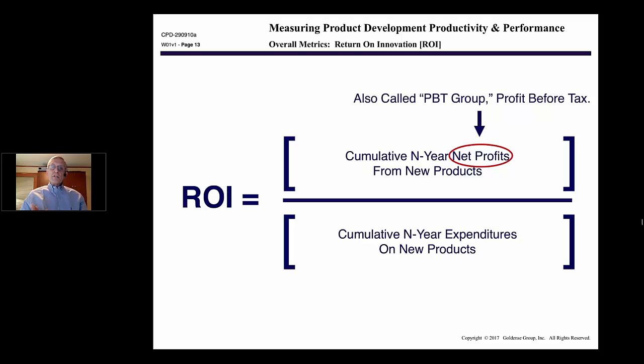This metric was created around 2001 or 2002, and next to the Vitality Index, it is the second fastest rising metric in industry. It right now has penetrated, per my own company's research, and we'll show you that at the end of the presentation, 32% of companies. Given the stability of the way that R&D measures itself over the years, these are meteoric rises for the Vitality Index and for return on innovation.